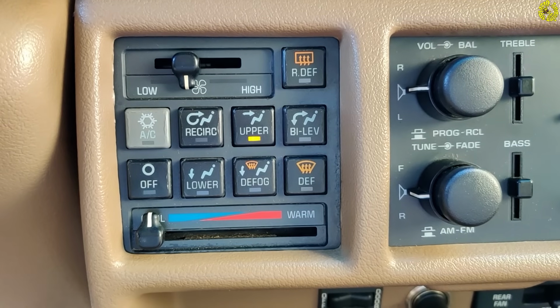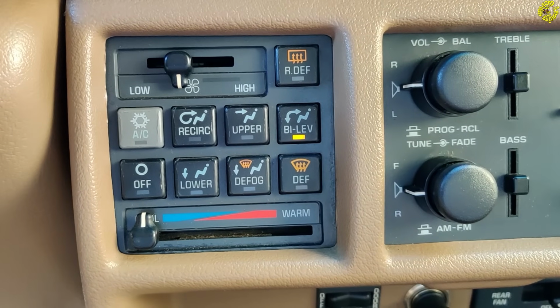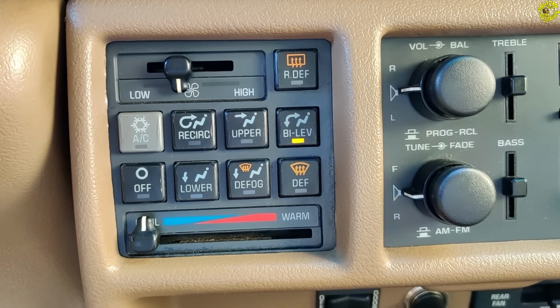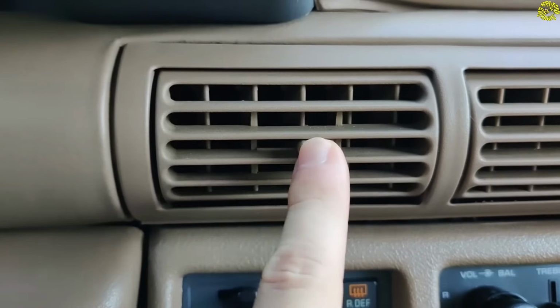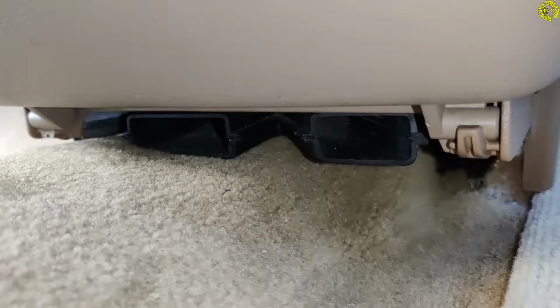The bi-level setting is designed for sunny days when the weather might be moderately cool or moderately warm. On such days, the sun might heat up your upper body, but your lower body might not be warm enough. This rather luxury setting pushes cooler air through the upper vents and warmer air through the lower vents. Adjust the temperature slider for comfort.